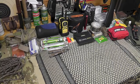That's just a real common mistake I see. I can't tell you how many people I've seen buying a new bag 6 months or a year later because it's the wrong size and it hurts when they walk with it and all this kind of stuff. So get it right the first time. You save yourself some money.